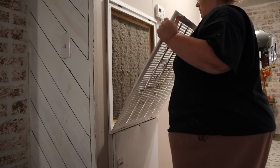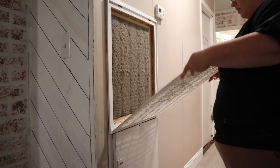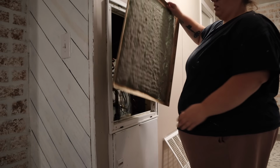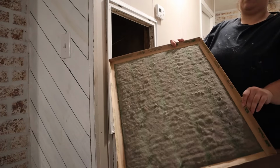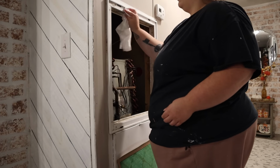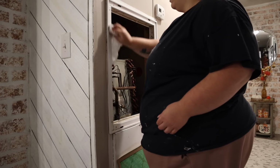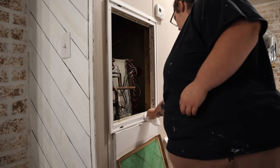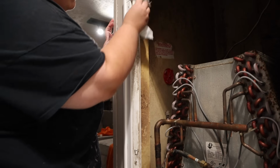Next up was my air filter area. You could see how bad that was. I have a reminder on my phone. You guys told me to put a reminder on my phone for the monthly time to change this out. And I have some of the best friends on the planet in these comments, because y'all will literally wait a whole month and tell me every single time, Marina, it's time to change out your air filter.